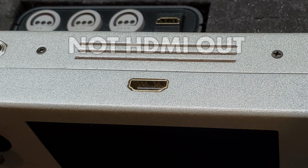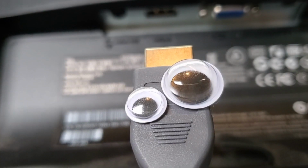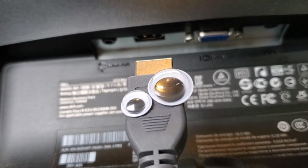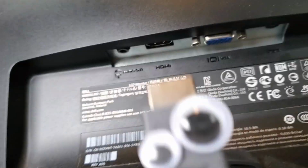Important note, though the system has an HDMI connector, this system is not HDMI. It's just a connector meant to go from the console to the breakout box, so do not plug the system directly into an HDMI port on the TV.